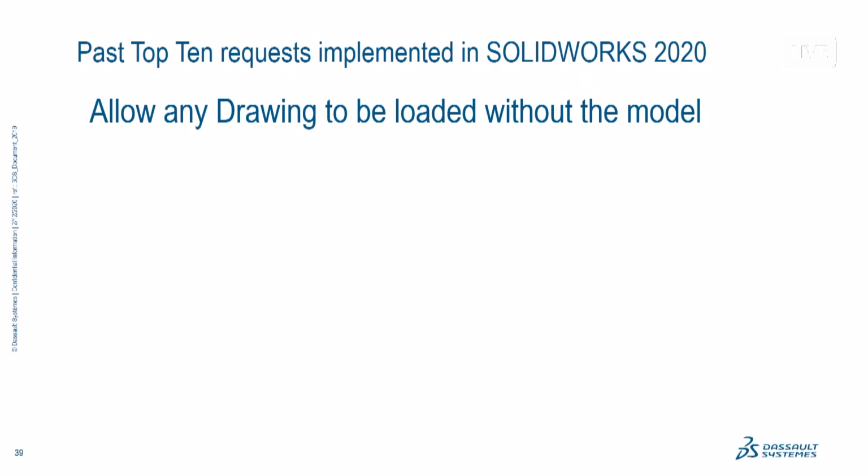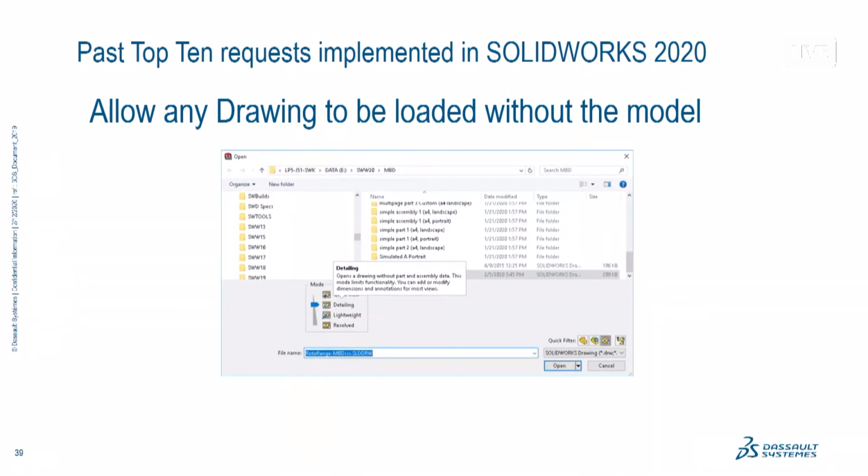So, what we did in 2020, people probably know if you've hunted around, we've changed the open dialog. We now have a slider. And if you're opening drawings, and that drawing that you're clicking on was saved in 2020, there will be a new option called detailing. That is for detailing mode.